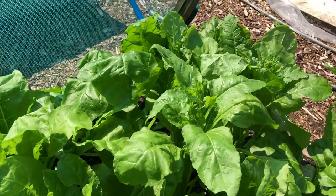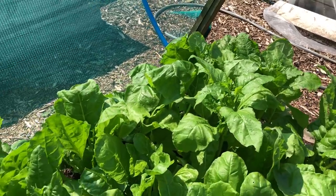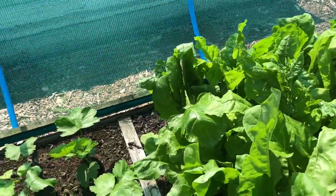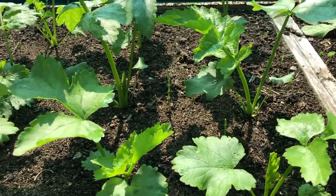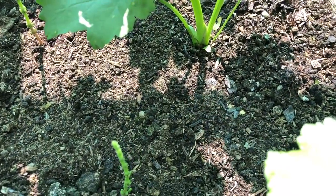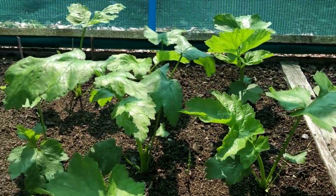Anyway, I'll keep taking these seed heads off every harvest day, and it should be fine for a little bit longer anyway. This is my parsnip bed. I wonder if that's a carrot fly there. I don't actually know what they look like, carrot flies, but anyway, I'm pretty pleased with this.